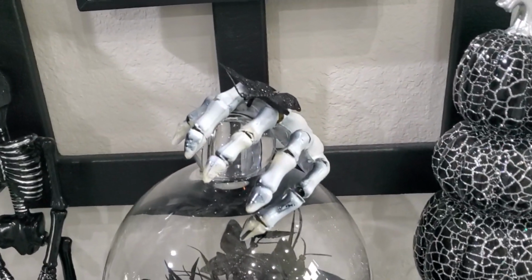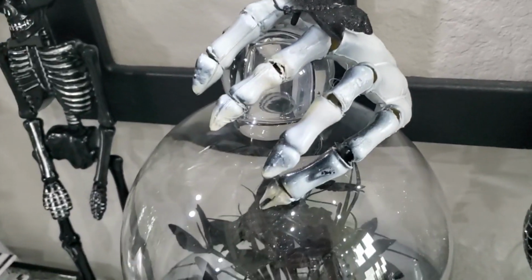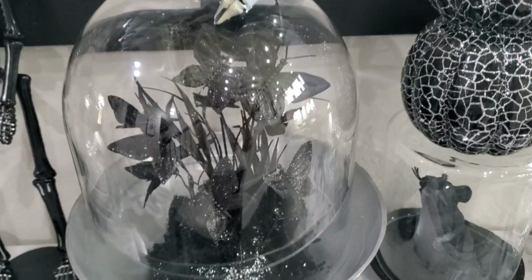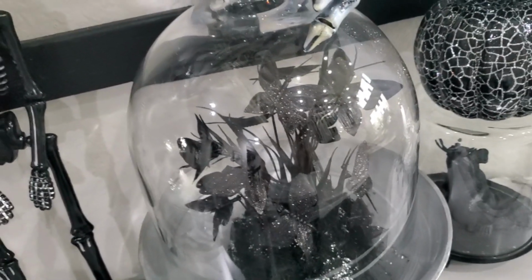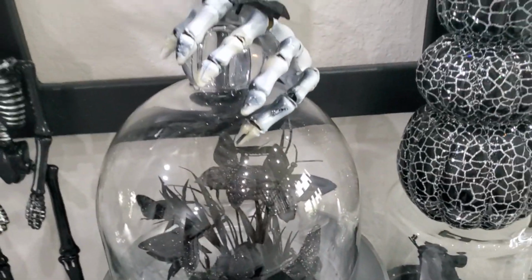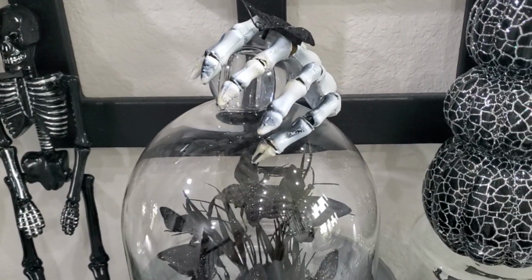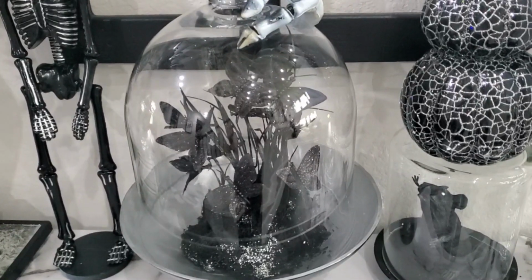So then here is another one of those demon claws with a butterfly on it. And this is the actual cloche with an arrangement of butterflies in it. And again, I apologize for the glare. It looks so awesome in person. I can actually take this one off, but I don't want to because the hands are a little delicate because of how they're glued. So, I don't know, I love this moment.